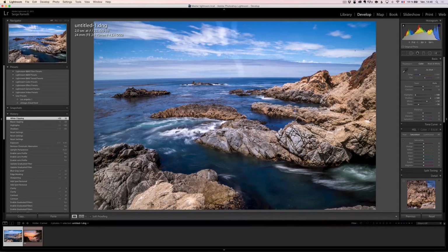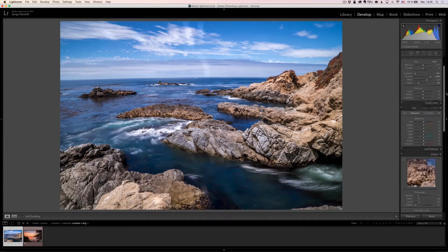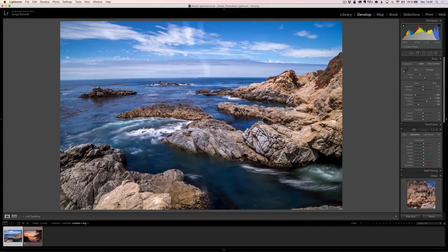Then I get this sort of water thing. I don't like these colors, like the daylight blue color. I think it's boring. I'm going to close this. And so I'm going to go for black and white. To go to black and white, all you have to do is go to the HSL, which means hue, saturation, and luminance, color or black and white. I'm going to go to black and white.